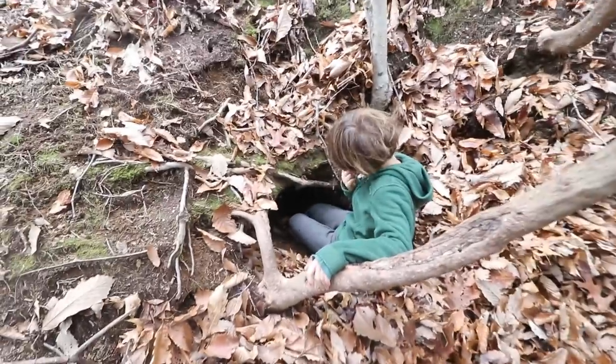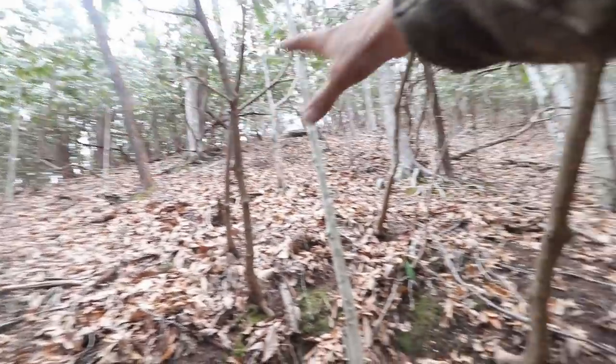When they dug these, these whole entrances you could probably walk in. But the organic matter and leaves and stuff has come down over the years and filled them up slowly.